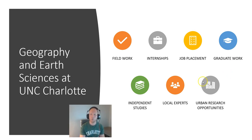Hand in hand with that, we do live in Charlotte, so there's a lot of urban research institution opportunities. So the banking centers are here, Duke Energy is centered here. So there's a lot of urban research that we've done, and a lot of partnerships we have with a lot of those local businesses. From a meteorology perspective, a lot of our students will intern at the TV stations, some of the biggest markets in the country in Charlotte. So lots of benefit there. We have really great job placement and graduate school placement as well.